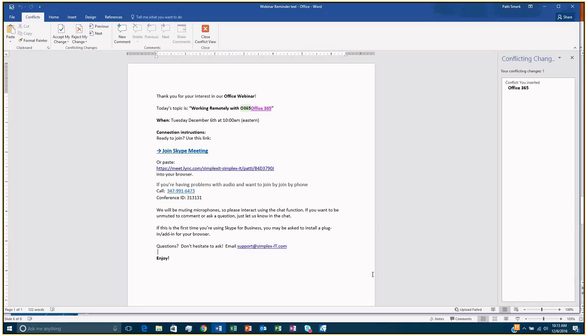So you can see here that she came in and changed the title to Working Remotely in Office 365, which is what we call it quite frequently. And then I decided I wanted it spelled out, so I changed it to Office 365. And I actually did this on my other computer last night. So then when I got to work this morning, I saw that I had a conflicting change, and you can see here it's underlined and it's a conflicting change. I can choose to accept it or reject it. So it's just saying that, hey, this one item on this Word document was changed in 2 different ways. Which one do you want to keep?